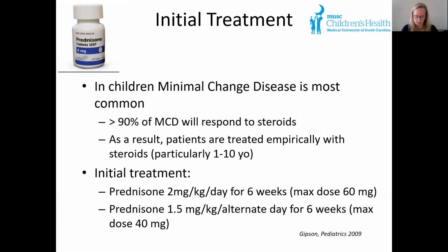More and more people are starting to treat all pediatrics, regardless of the age, without a biopsy with steroids first, because their thought is, if they respond, then even if it shows FSGS or membranous or MPGN, you're probably still going to try a trial of steroids. So some people are starting to wait, but the standard of care is still to biopsy anyone over 10 years of age.